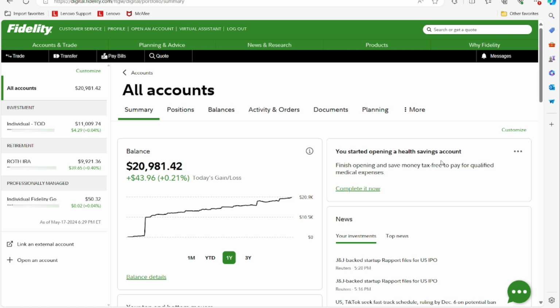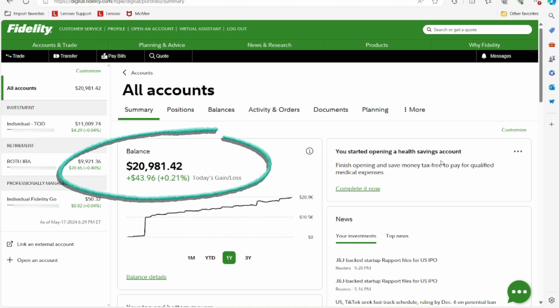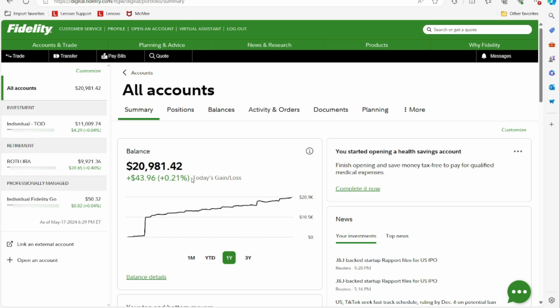So you can see my account is sitting at just over $20,900 now, $20,981.42. After the market closed on Friday, I was just missing the cusp of hitting 21,000. So hopefully next week I'll be able to get that. If you take out the $375 deposit, that means I was up about $249 from last week.